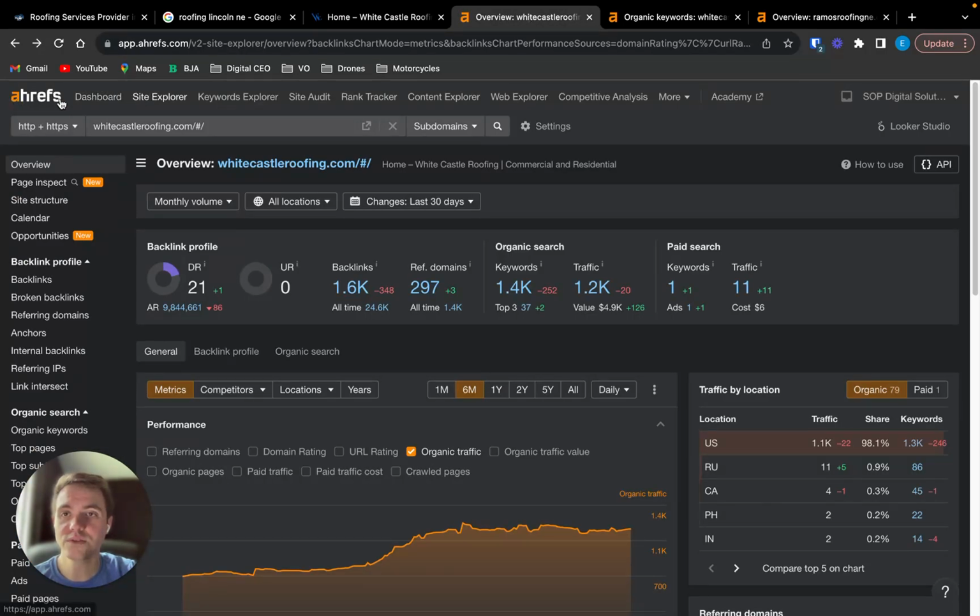So I also use this tool right here. It's called Ahrefs. It basically just buys data from Google and kind of shows me what they do with it. So the last thing I was going to tell you about was backlinks. So this is that company, White Castle Roofing, and this is their massive amount of backlinks. Now, what is a backlink?